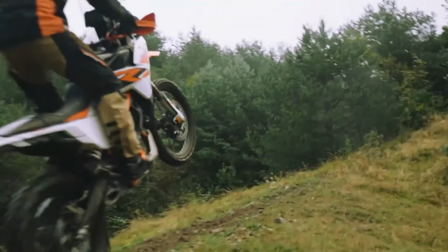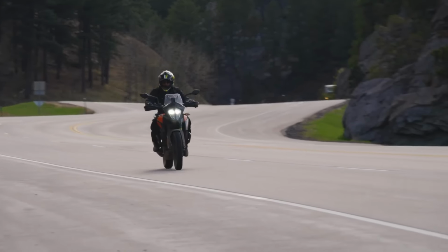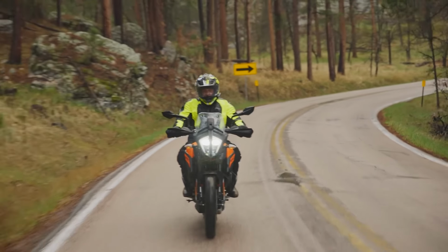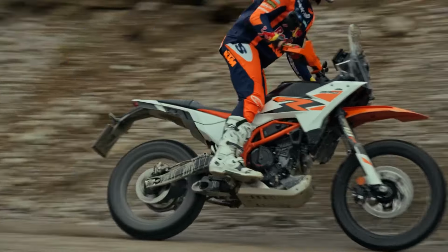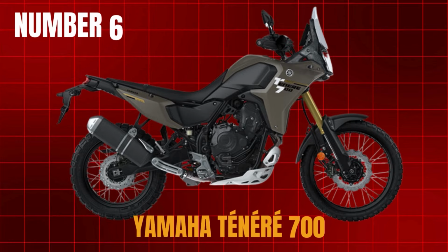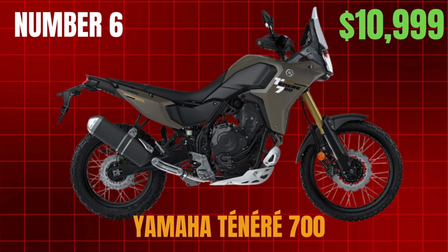$7,700 gets you the most capable, small displacement ADV money can buy. This thing will embarrass bigger, more expensive bikes in the right conditions. But if you want proven reliability over cutting-edge tech, number 6, Yamaha Ténéré 700.